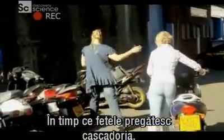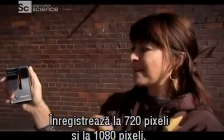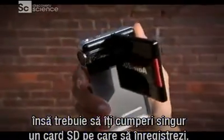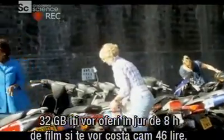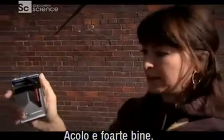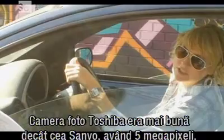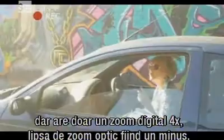Right, while the girls are setting the stunt up, let me tell you about this gorgeous little Toshiba. It records at 720 and 1080p, but you'll have to get yourself an SD card to record onto. 32 gigs will give you about 8 hours of recording time, and it'll cost you about £46. The Toshiba stills camera was better than the Sanyo's at 5 megapixels, but it only had a 4 times digital zoom, not optical, which didn't bode well.